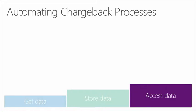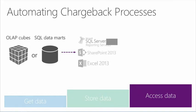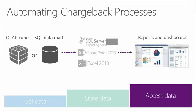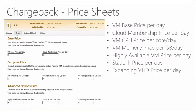And when I do that, I'm going to use OLAP cubes, or even the SQL data marts. I can use that as well. And I can render that through SQL Server Reporting Services, SharePoint, or even Excel. And then ultimately render that through dashboards or through Excel. And that's how we're basically going to get those services in there. I can take a look at what this looks like here, and you'll notice I have a VM. This is kind of one of the price sheets that you'll see within the tool.